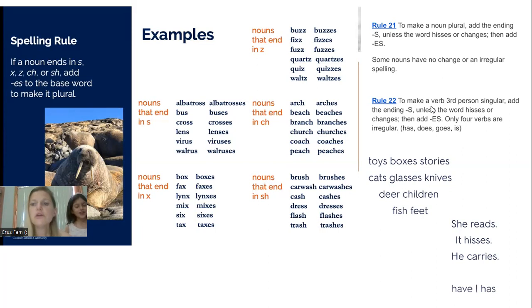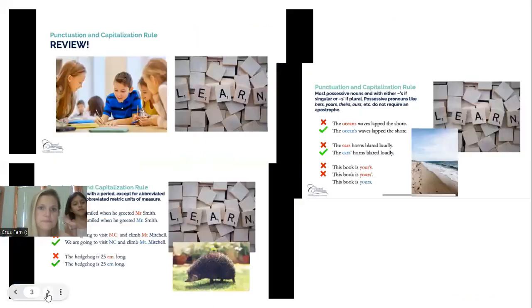To make a verb the first person present singular, add the ending S, unless the word hisses or changes, then add ES. There are only four irregular verbs, meaning they have a different ending than any other verb, like has, does, goes, is. Examples: she reads, it hisses, he carries, have as opposed to has.